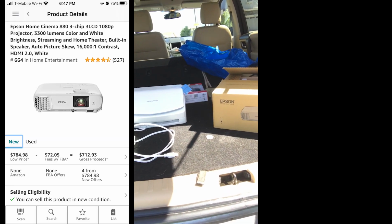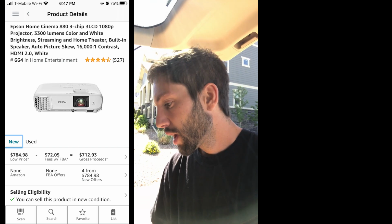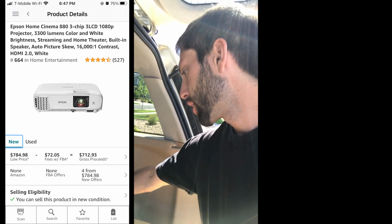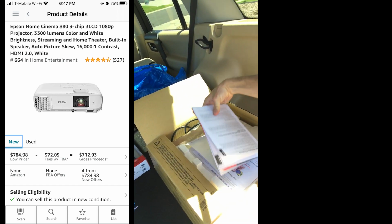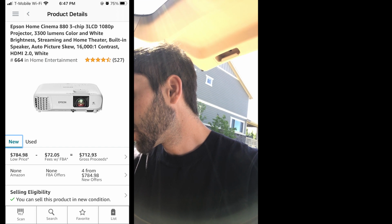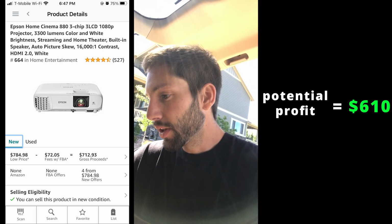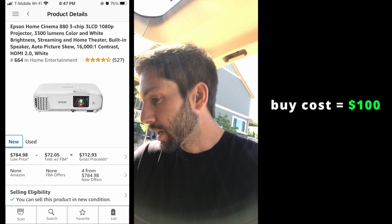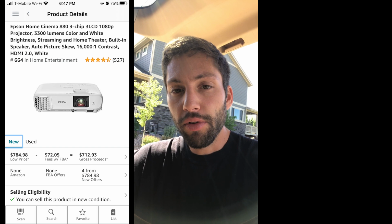Last but not least, we found this Epson Home Cinema 880 projector. So this one has not been used whatsoever. The seal has been broken on it, but it obviously hasn't been used at all. We have all the manuals, all the cords, everything is in great condition. This one is like $800, and they charged me $100 for it. And tons of reviews on the listing. Should sell well. I think a customer is going to be really happy with that one.